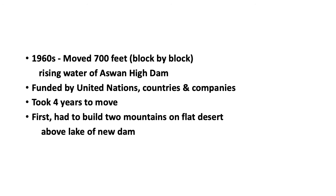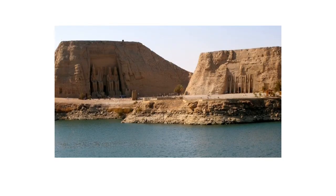So, well, now the problem is, how do you move these temples? This is fascinating. Well, first of all, above the dam was flat desert, above the river rather. So first they had to build 2 mountains to put the temples in. That's the next slide. So here we have the dam is completed, the waters come up, and under the water is where the 2 temples were. So the temples, we'll show you how they're moved in a minute. They were cut into blocks and moved.